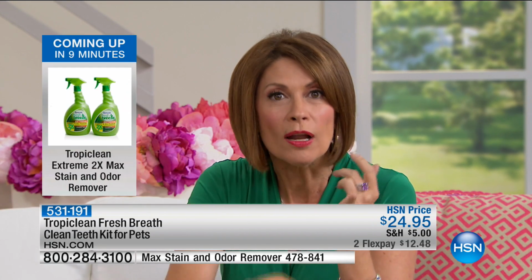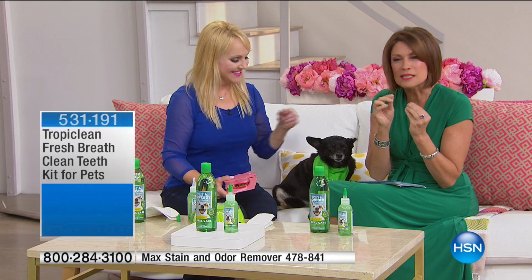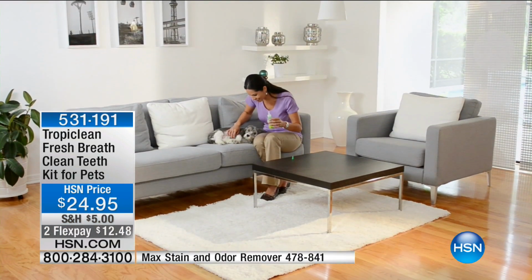This is so simple, because you don't even have to get them to swallow anything, because that is the other problem. My dog can take a pill out of peanut butter. They're too smart. Cheese, I've tried it in everything. And this is such a simple solution. You just squeeze it right in their mouth.